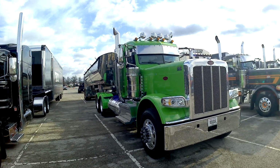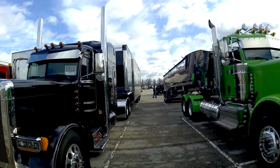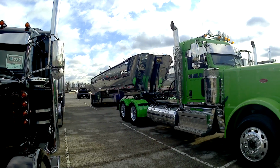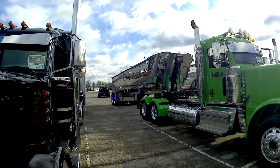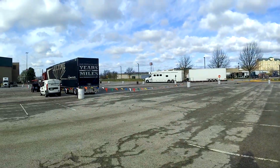So yeah, a crazy green Pete with a dump trailer. I think those things are scary when they dump those trailers, man. They stand them right up, man. Tip them over a lot of times. Man, it looks so dangerous. It's scary. People still getting here. There's a toter home. He was parked over in the corner. They're going to move a little closer.